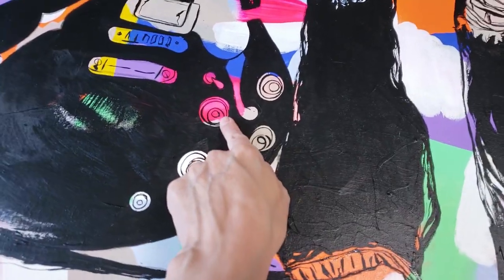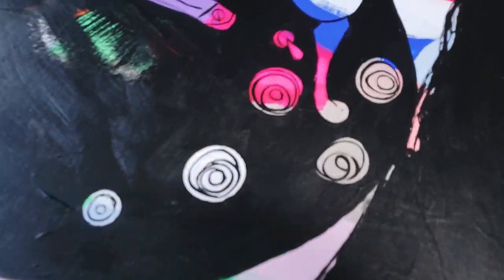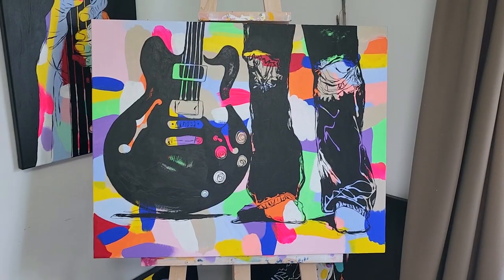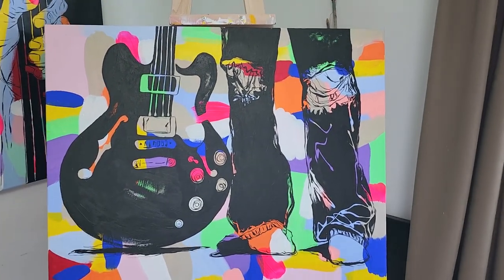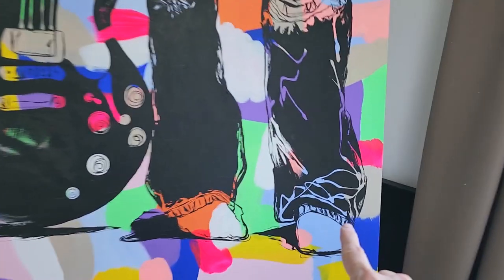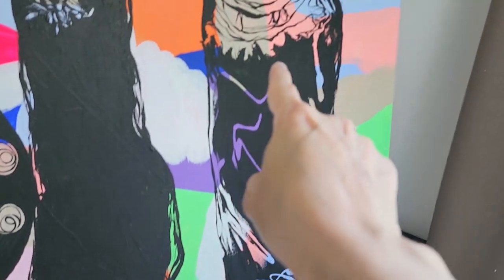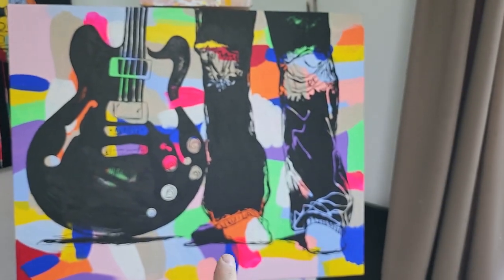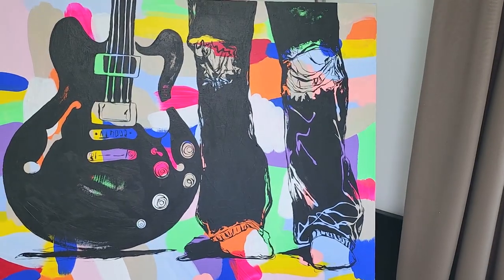Some of these buttons, well, most of them, are so boring. It just turns out that the background is white or beige. Before I remove all of the masking fluid, I removed the masking fluid on this leg and it's giving all of these swirly, bold lines. And I haven't removed it on this leg yet, on the left leg.